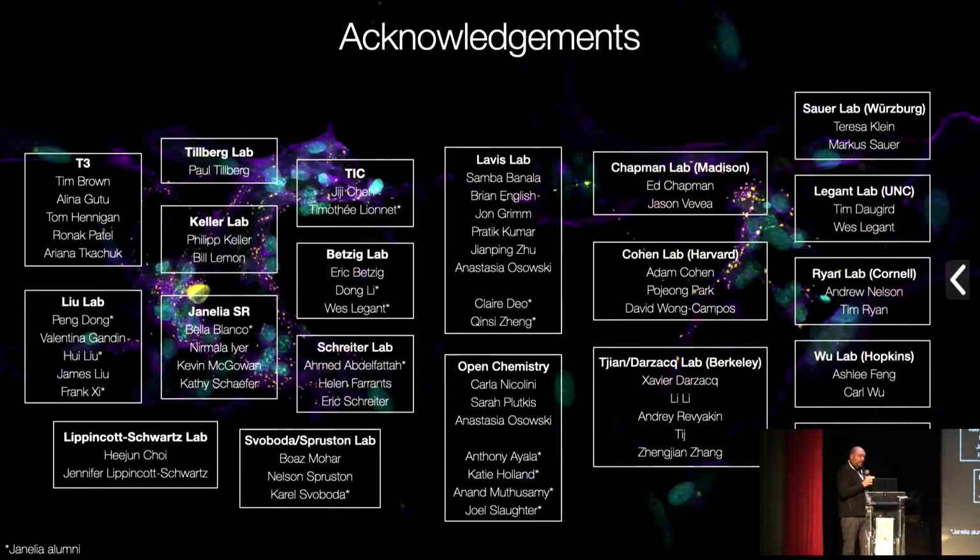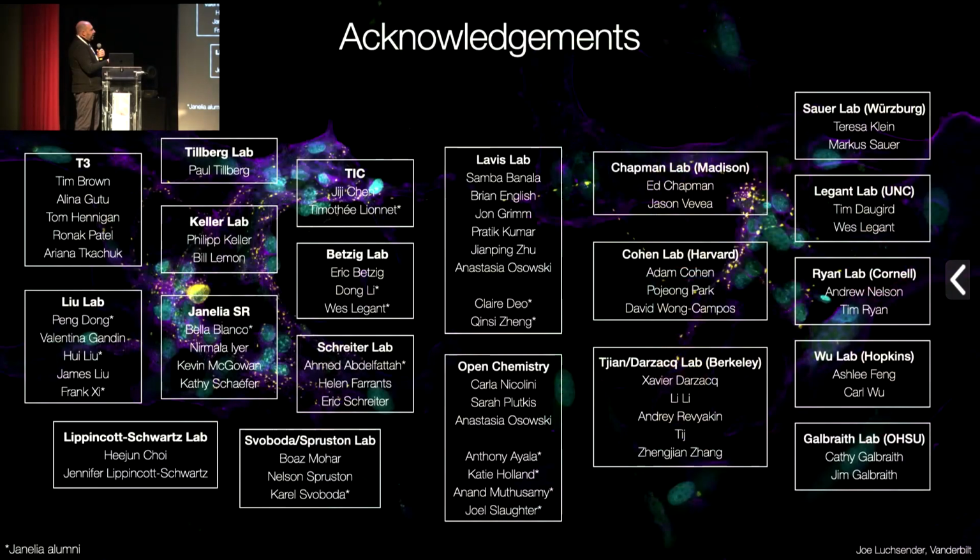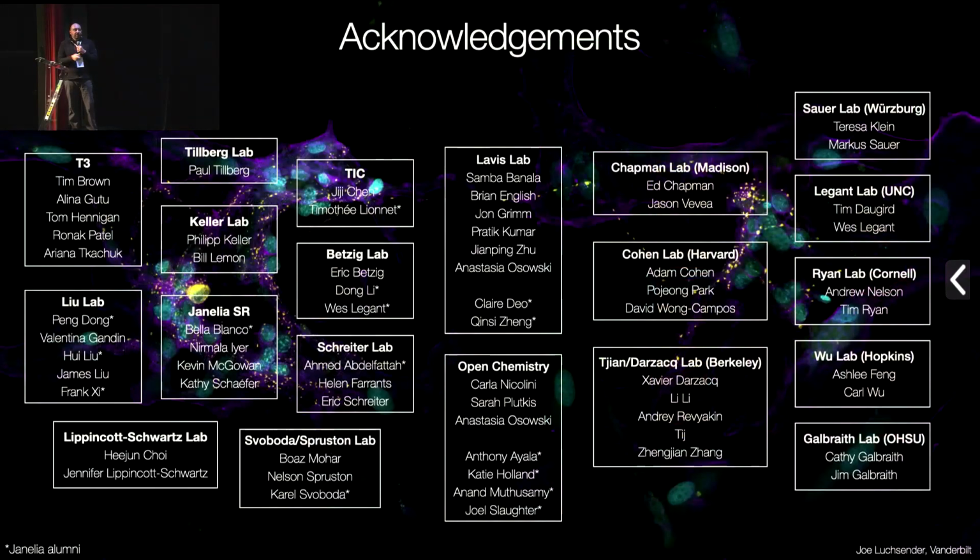All right, so I'll start with the most important slide. The goal of the lab, which is just 5 people, plus our awesome lab coordinator, Anastasia, along with Open Chemistry, which is a small effort, just 2 technicians right now, Carla and Sarah, where they make and provide dyes to the community. Our goal is to be a node of collaboration within Janelia and around the world.